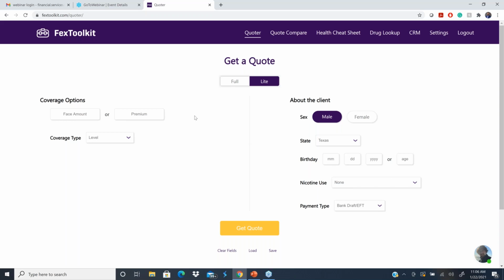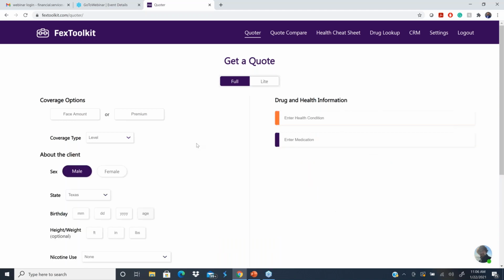I want to use the full quoter, okay? So I'm working with Jimmy. Jimmy's a client who I can tell is very interested. What's nice about this is that the full quote combines the drug lookup and the health condition cheat sheet all into one, which makes it great. So let's do this, Jimmy. Let's go over your health conditions and also your medications as well. Okay, so Jimmy, in the last 5 years, have you had any major health issues like heart attack, stroke, cancer? Heart attack. Oh, you did, you had a heart attack. All right, let's go ahead and put that in there.